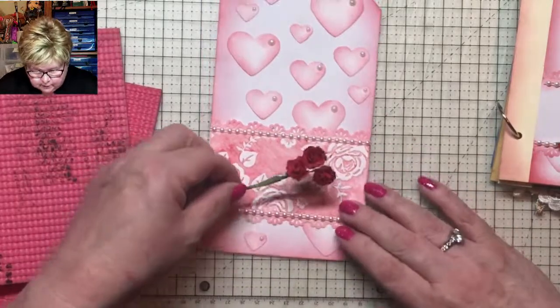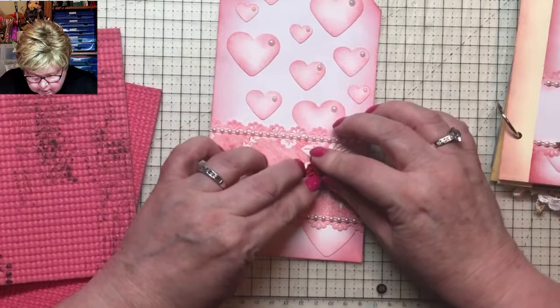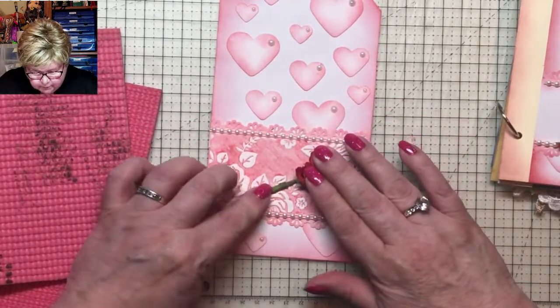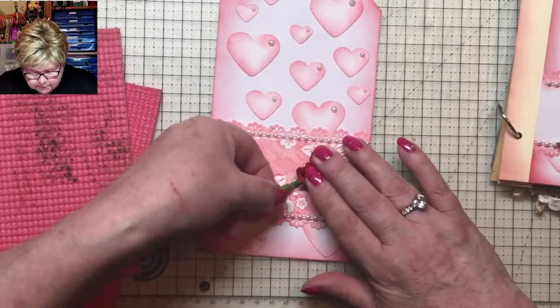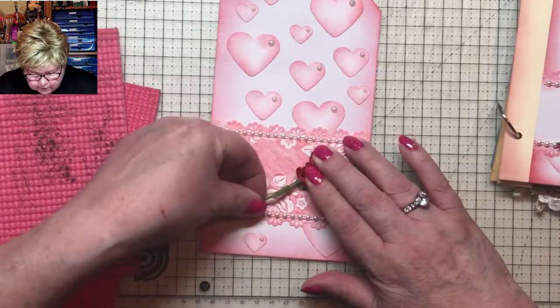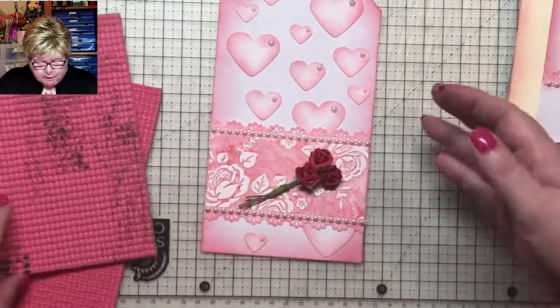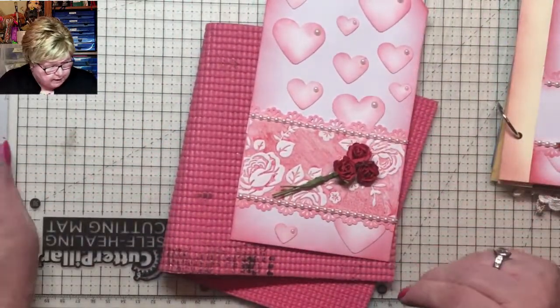Right, so let's get those where we want them, which is about there, I think. They look nice, don't they? They look romantic to me. I should have bent those stems down the other way before I did that, but never mind. There we are. Right, so now what I need to do is make a hole on each side.